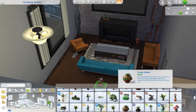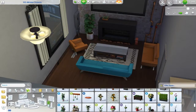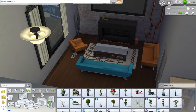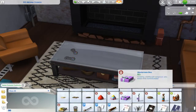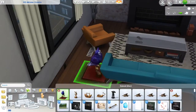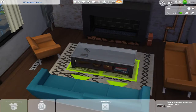And right now I'm finishing up the living room area, so I added in a new table, and originally I had used custom content, but I actually got rid of it because I wanted you to be able to download it. If you have City Living, obviously you have to have the base game to have City Living, and I don't know about Cats and Dogs, because I did use that quite a bit, but that was kind of extra items. If you don't have Cats and Dogs, it's okay.